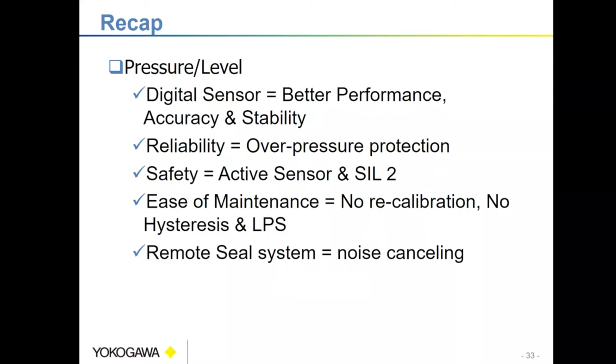It's free. You can go to yokogawa.com or just Google FieldMate and Yokogawa, and it'll show up a link. You can download it on your computer. Yeah, it's free. I mean, you can use it as many times as you want on as many transmitters as you want, and it's a pretty good setup.